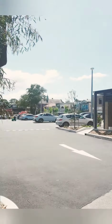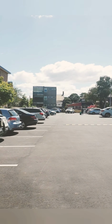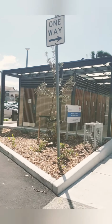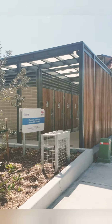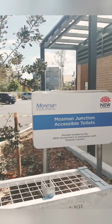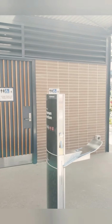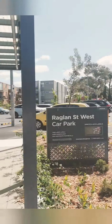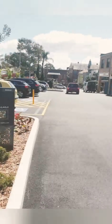So guys, this was the old Mosman council car park, and look how they renovated the old toilets here. Look at this, how they made a new renovated toilet for the public. So good. This is the old Mosman council car park in Raglan Street West. How good is that?